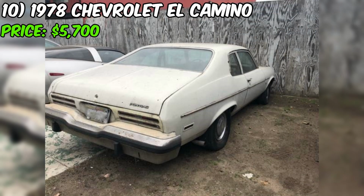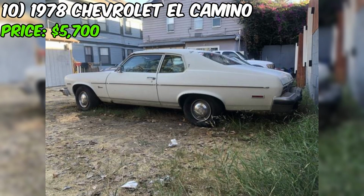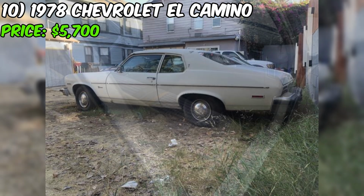While these issues may seem like a lot, they're all relatively minor and fixable. None of them seem to affect the car's overall drivability or safety, and they could be great projects for a new owner who enjoys working on their car.